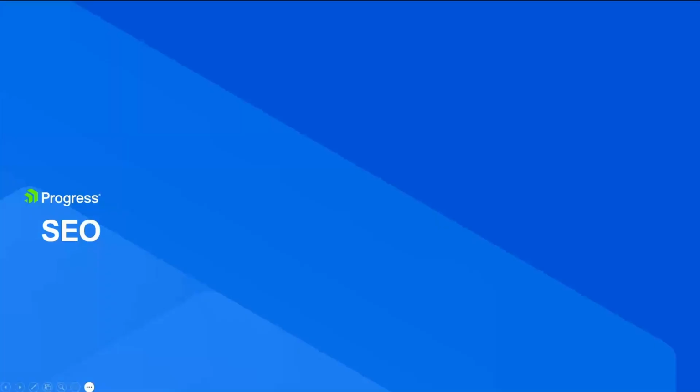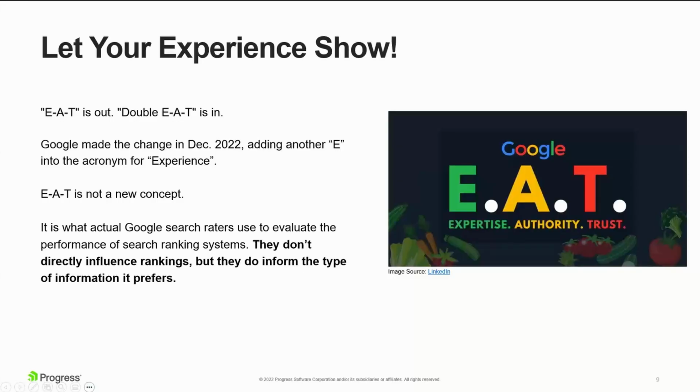Let's jump into the first slide that's surrounding experience. For this idea, we have some groundwork to lay. Going back to the end of 2022, there was something called a helpful content update that was first rolled out into the search ranking algorithm in about August 2022. That event laid the foundation for further updates of a similar focus that finished around December 2022. At that time, Google updated something called quality rater guidelines, and added and updated an acronym that had been around for quite some time. That acronym is EAT, which you see here. Now, with an extra E, it's usually referred to as double EAT in some instances.